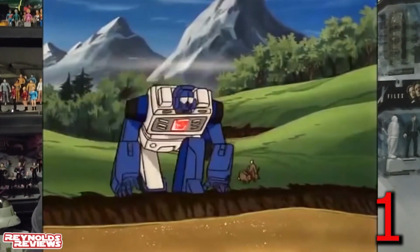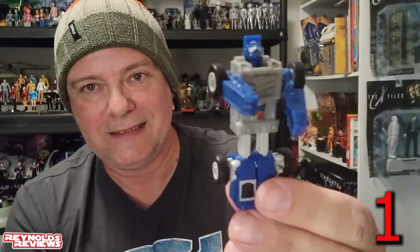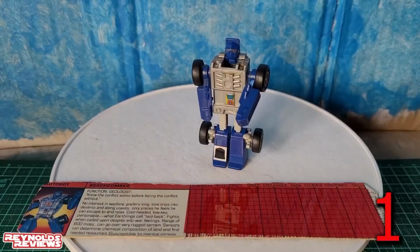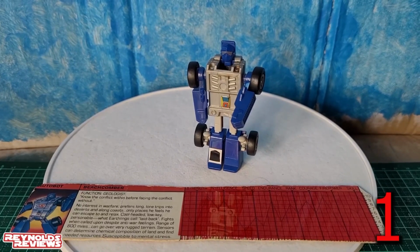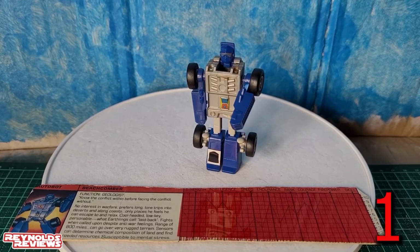He had a big episode in the Golden Lagoon in season 2 of the G1 Transformers. There he is, Beachcomber. He's not an overly popular Transformer, but once again, this is my childhood one. These are his tech specs, and I read him. He's got no interest in warfare, prefers long lone trips into the deserts and along coasts, the only places he feels he can escape to and relax.